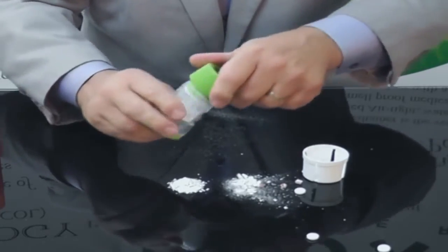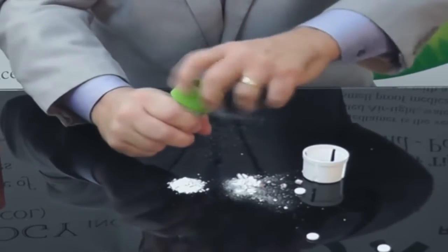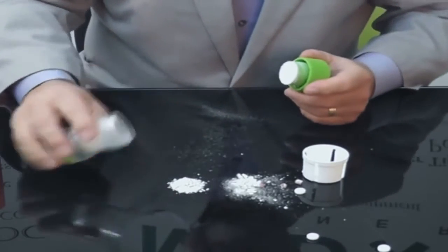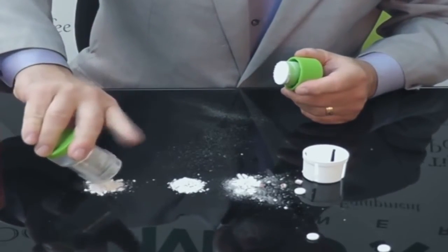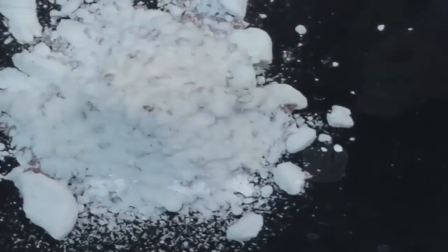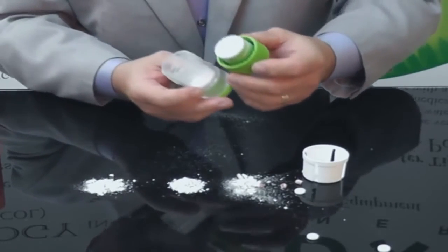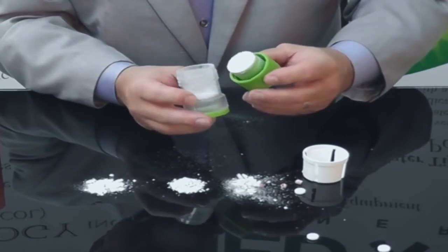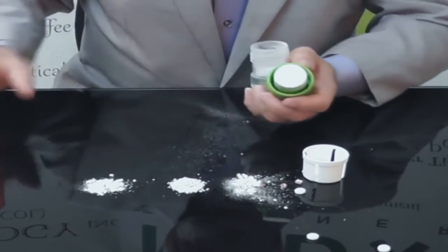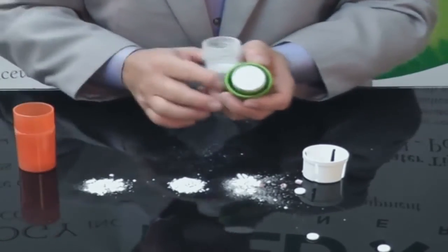And one more time. Okay. And that is the consistency that we get with a pill crusher. Oh, you also have to have a toothbrush handy because all of these little teeth have medication in them, whereas the Medtainer gives you a much more accurate dosage.